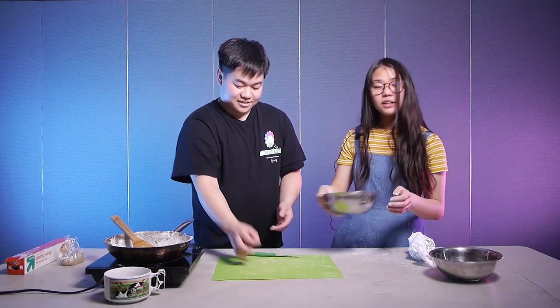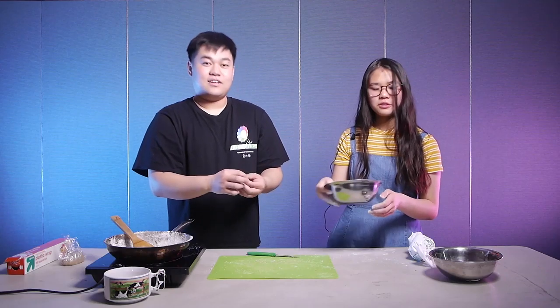Here's a way to say boba milk tea in Cantonese. 珍珠奶茶. How do you say boba in Spanish? Comment down below or on the side.